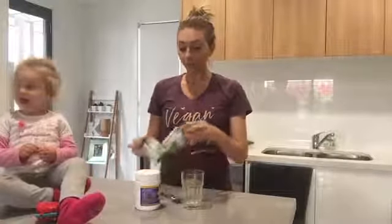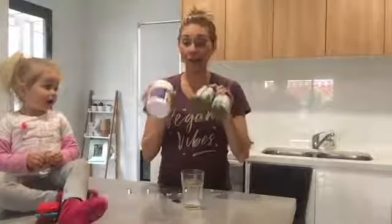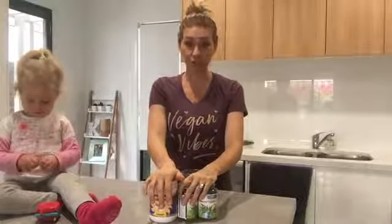So for breastfeeding mothers, I hope this has helped you. Go out and get yourself some of this stuff and start taking this, and I promise you, you will see a difference in your milk supply. Like within a couple of days maximum, you will see a change.